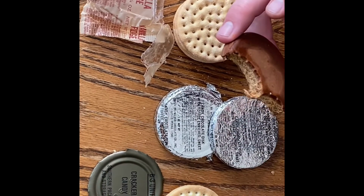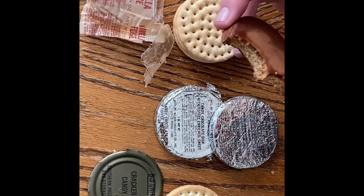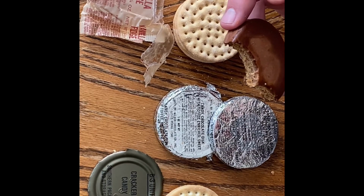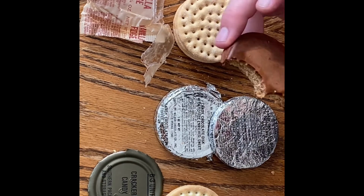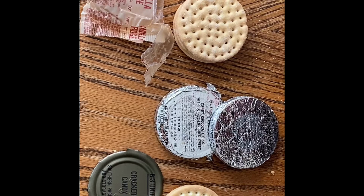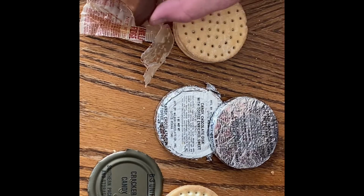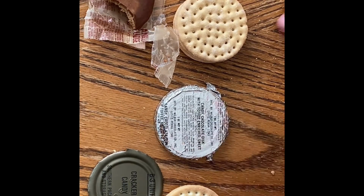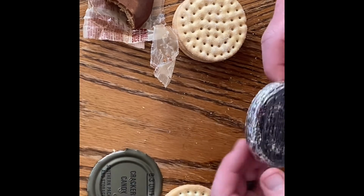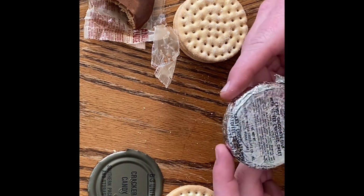It doesn't taste foul, which I'm really surprised by. It's kind of got a chemical taste to it, but it's still sweet. But it's really not that bad. I'm not gonna eat all of it because I am trying to watch what I eat, and I still have another one to go. But this one was a little damaged right here, and that's from me using my P38.